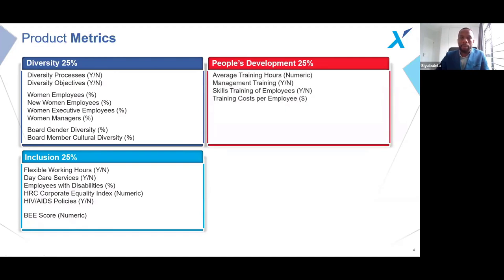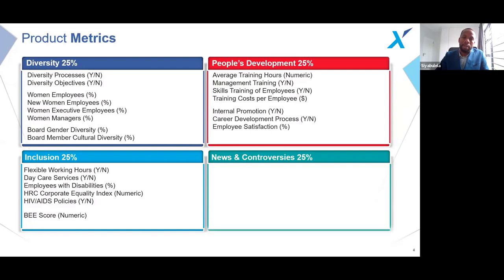The third one is people's development. It focuses on companies that elevate people by having skills training, internal promotions, programs for career development, and a collection of surveys which will tell whether there's any employee satisfaction in there. And then the last one is the news and controversy pillar. So we're looking at companies which have had controversies reported on them, and they will be penalized, not necessarily taken out of the index. And this is news on working conditions, wages, diversity, and opportunity stories.